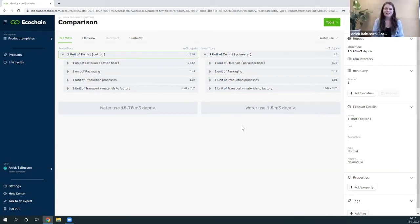Yeah, exactly. So in that sense, it's good to take into account that, for example, for the modeling of this made-up t-shirt product, we use a lot of database references. And those database references are a good starting point to see what the difference could be. But if you really want to zoom in on your specific product, in your specific case, getting that data will make your LCA even more accurate and product specific. And as with all things sustainability, it is still an iterative process. So it will become better and better and more connected to your case.